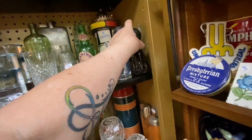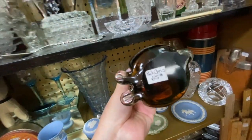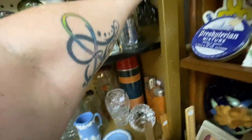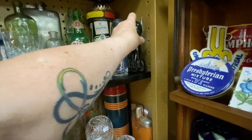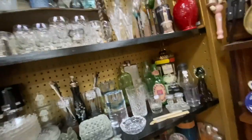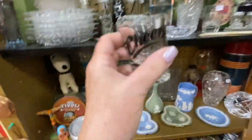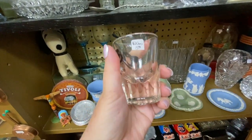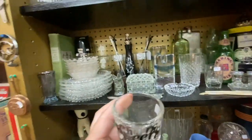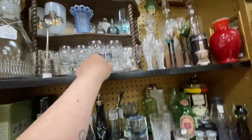Oh, look at this cat. That's cute. $65. That's cheers from the. That $5 is only one though. I would have taken it if they had two.